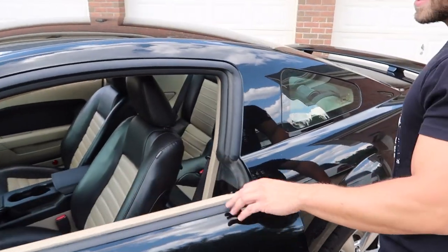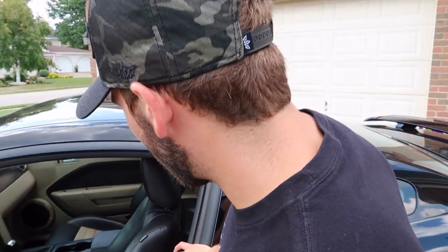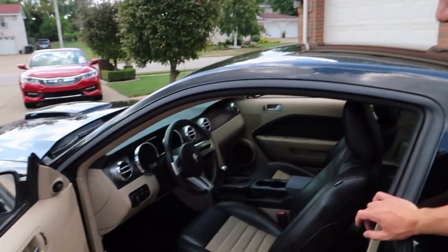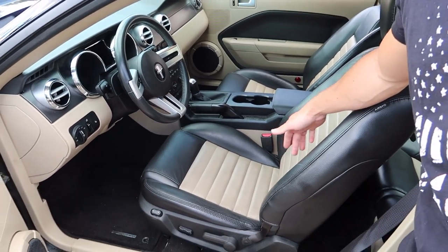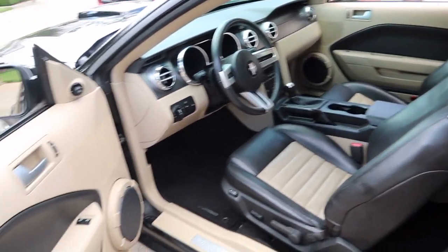All right, this is the bread and butter. This interior. Now show them the door panels. Show the people. First off, let me say this. It's a California Special. It's a premium, so that's why it has the two-tone seats. With the California Special, you get two options, black and tan or black and gray. Obviously, we got the tan. Let me show off these door panels.